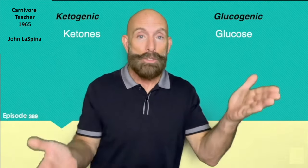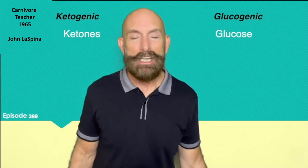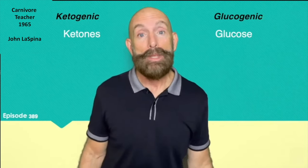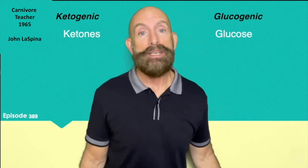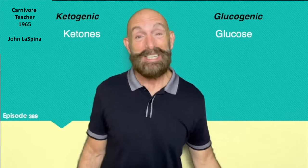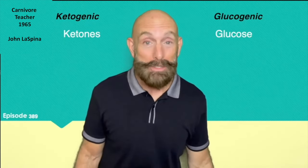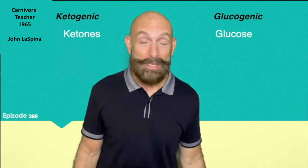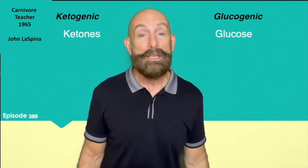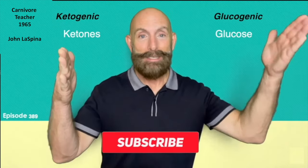Our bodies will use both, but don't purposefully inject large amounts of glucose, because you will be glucogenic and then you will become dependent on that. A lot of people have cravings, a lot of people get insulin resistant, which can turn into type 2 diabetes. Alzheimer's is being studied to be a type 3 diabetes from a lifetime of excess glucose. It goes on and on. It's healthier to be ketogenic and not glucogenic.